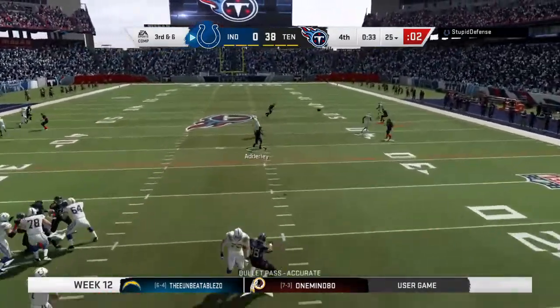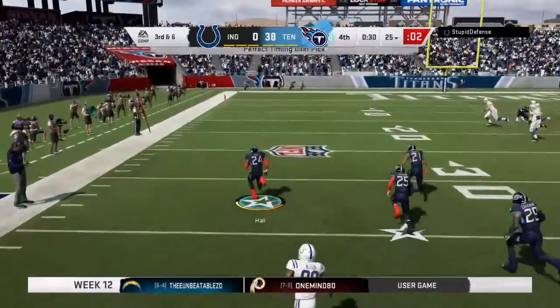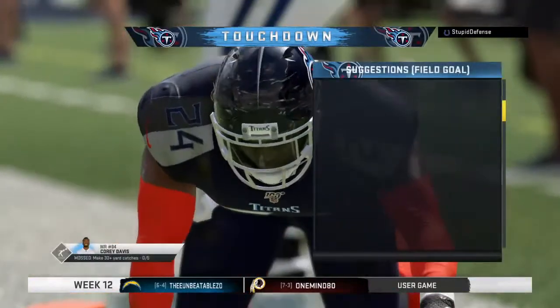Martinez now on third down. And my goodness, another interception. Picked off around the 41. And he will take this one home. It's a touchdown.